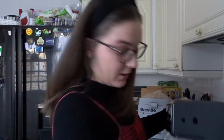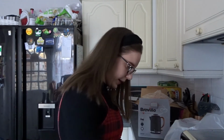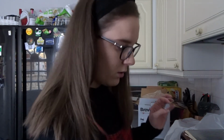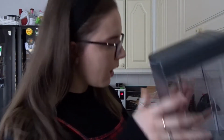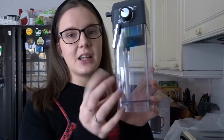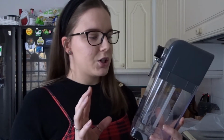I think I've now actually managed to get all the tape off, as you can tell by the big bang that you just heard. Right, so this is obviously where your water goes in, and then this is where your milk goes in. Like I say, it detaches, so you can take that and put it in the fridge every night to make sure that your milk is still nice and fresh.